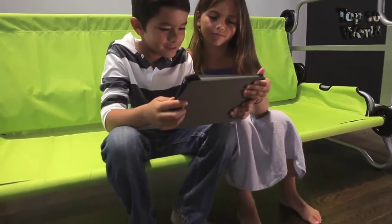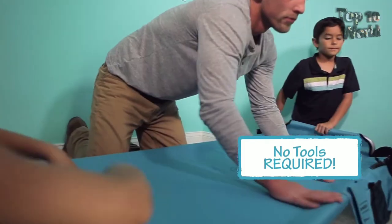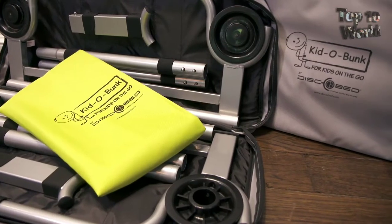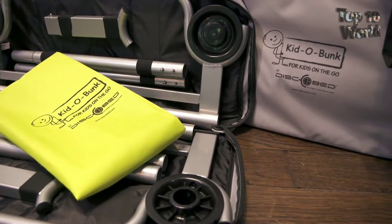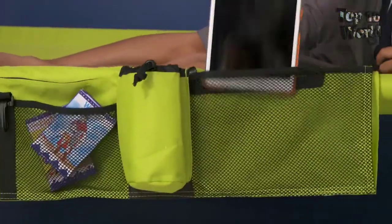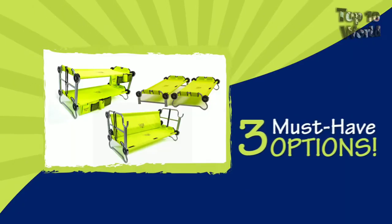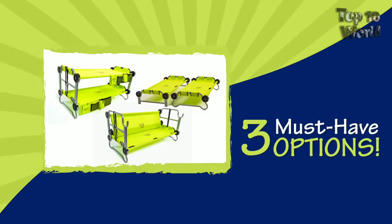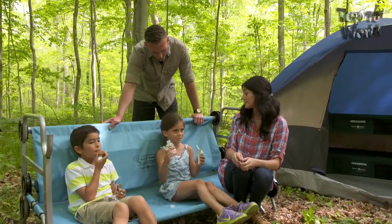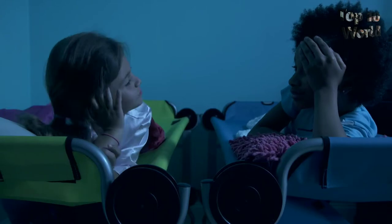Modular in design, the kid-friendly Kid-o-bunk requires no tools or mattress and assembles in minutes. The compact, zippered carrying bag holds all parts and allows for easy transportation and quick storage. Kid-o-bunk's handy accessories and unique design offers one solution with three very functional must-have options. In seconds, turn the bunk configuration into a bench or even two single beds.